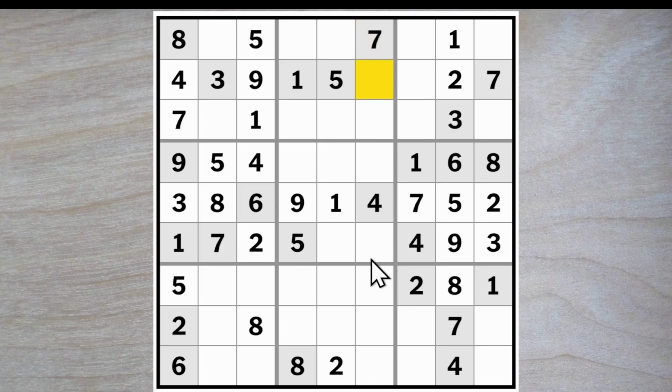Back to the 6, 8, 6, 8, 1, 5, 2, 3, 9. 2 must go here or here now. 3, here or here. 9, I don't know about. So the fun stops here, I think, for the moment.